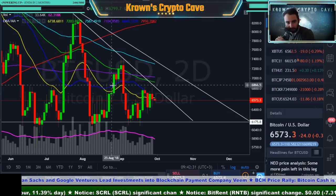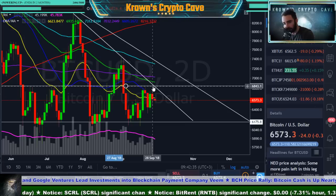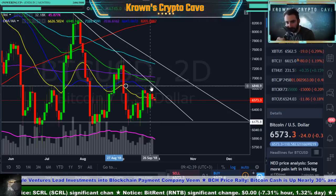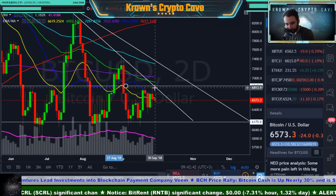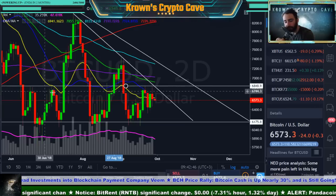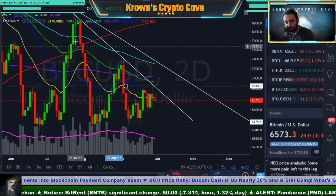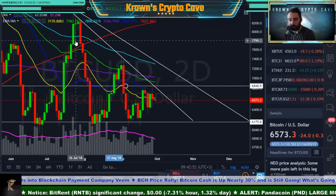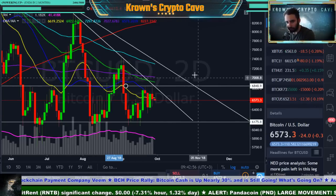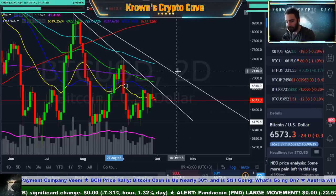Before I forget, we have this resistance right here, which we perfectly wicked up and tested on the last two-day candlestick, right around 68.50. I like how all these lines converge at one area, and it's coming from this prior action, which was a great resistance holding back the breakout. So there are a lot of things to be aware of in this upcoming week, because this thing is getting so tight that it is incredibly likely to break.